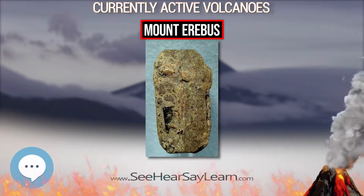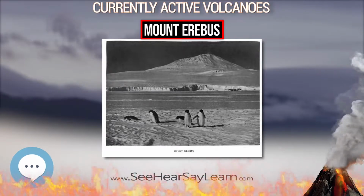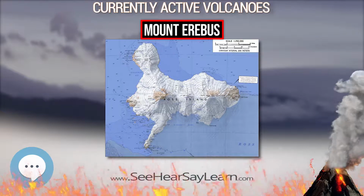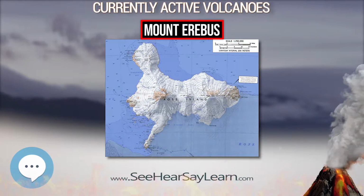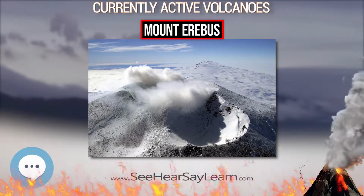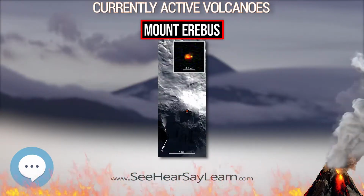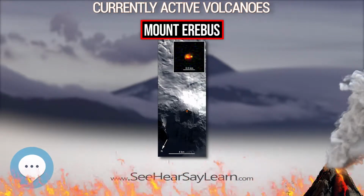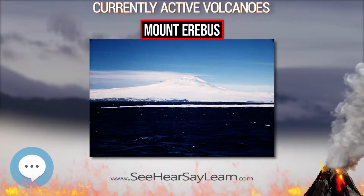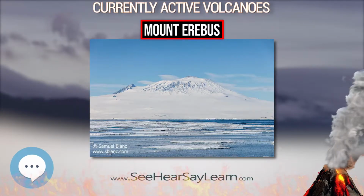Mount Erebus was discovered on January 27, 1841, by polar explorer Sir James Clark Ross, who named it and its companion, Mount Terror, after his ships, Erebus and Terror. Present with Ross on the Erebus was the young Joseph Hooker, future president of the Royal Society and close friend of Charles Darwin. Erebus is a dark region in Hades in Greek mythology, personified as the ancient Greek primordial deity of darkness, the son of chaos.